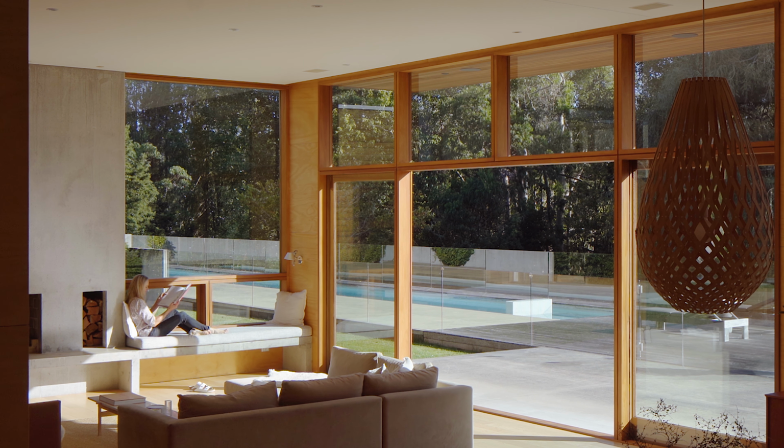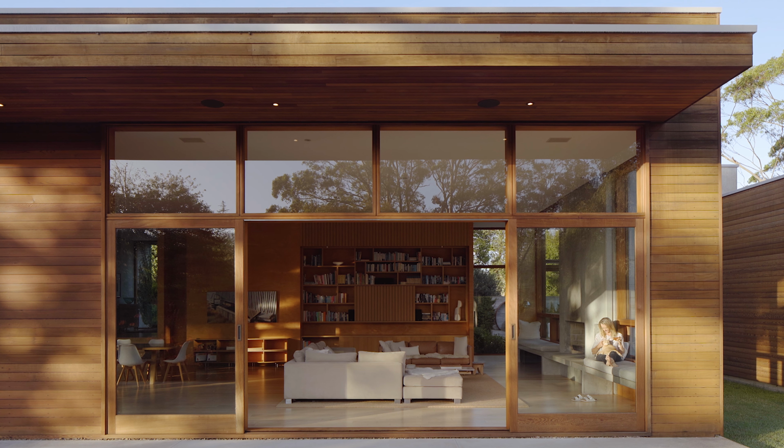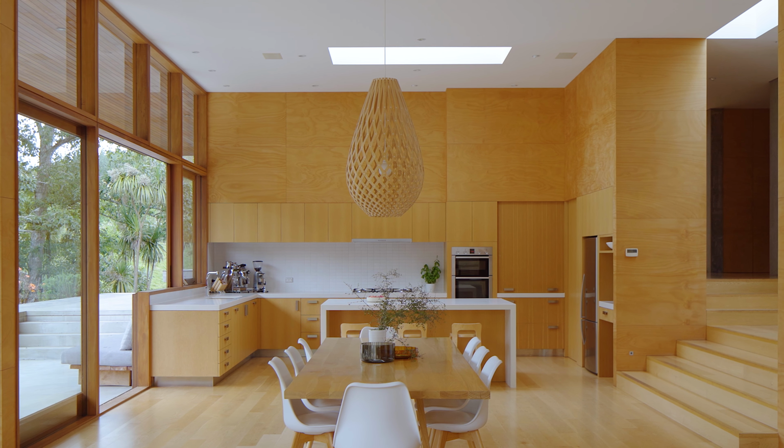The living space is the heart of the house. The materials selected, we wanted to have warmth. The plywood and the timber joinery adds a softness and a juxtaposition to the precast concrete panels. Again, the oak floors make the house glow. The whole place is a warm and inviting space to be in.